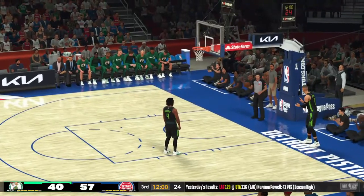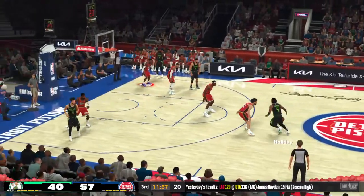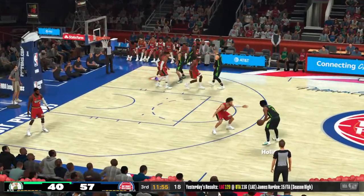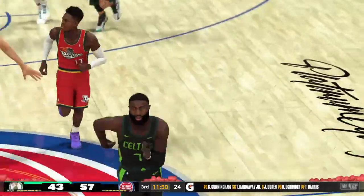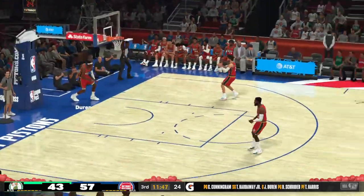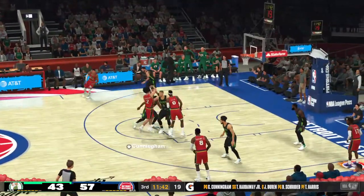And as we dive into the second half, we'll find out if the next two quarters are any different from the first two. So far, it has been a runaway. Inside for him, it's Harris and Durham. Hardaway is out there with Cunningham. And it's Schroeder in at the 3. And that's the group for J.B. Bickerstaff as we begin the second half.